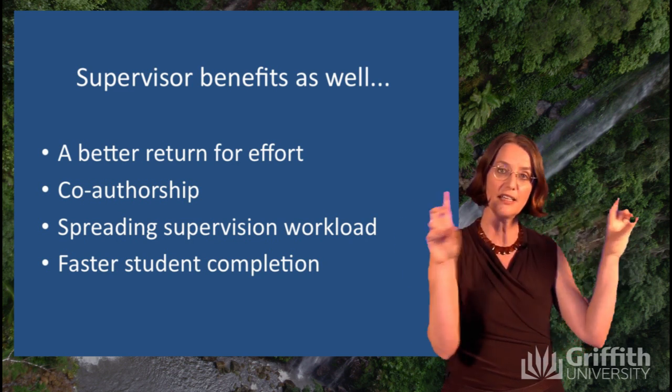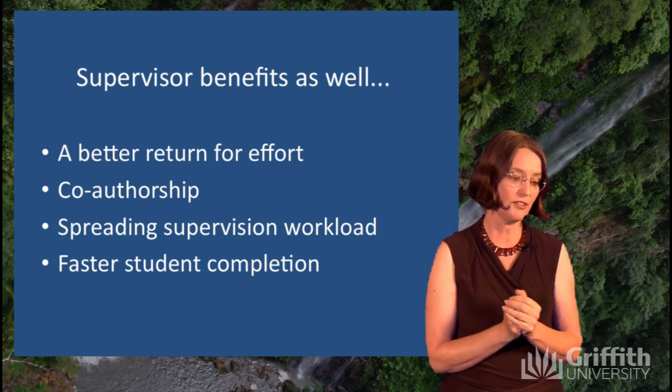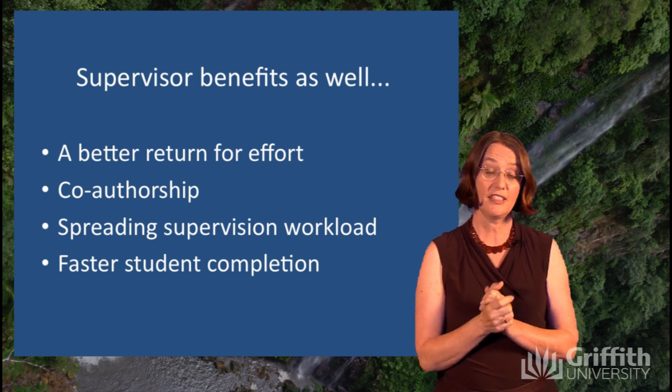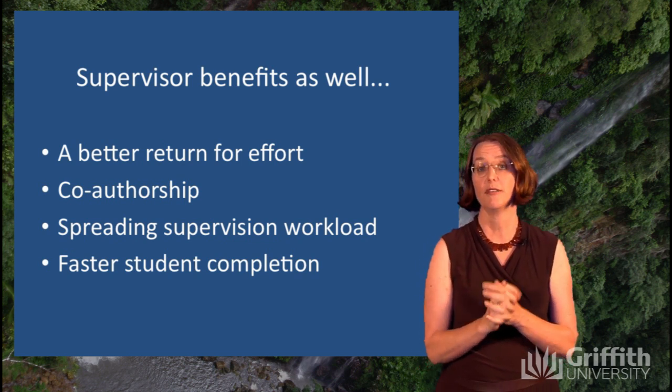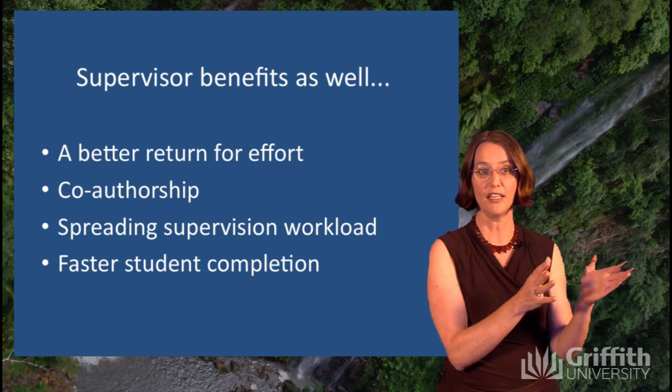So it breaks that big task down into discrete ones, which makes it much easier for us to deal with that workload as part of our jobs. We get faster student completions, another huge benefit for us. Because students know where they are, they know how they're going, it comes through at the end.